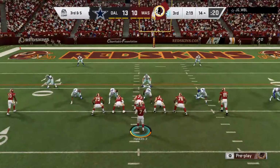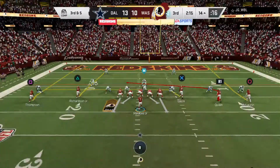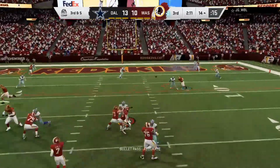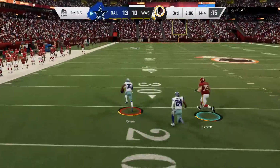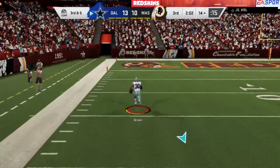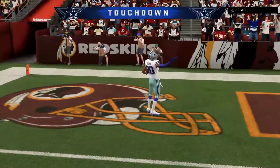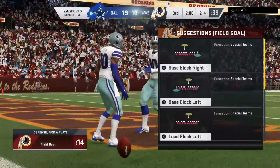And on third down, the Cowboys bring in an extra defensive back. From the gun, Haskins on third down. He rifles one that's intercepted. Picked off by Anthony Brown. He goes past the 20. And he takes this one back into the end zone. And the Cowboy defense has a touchdown.